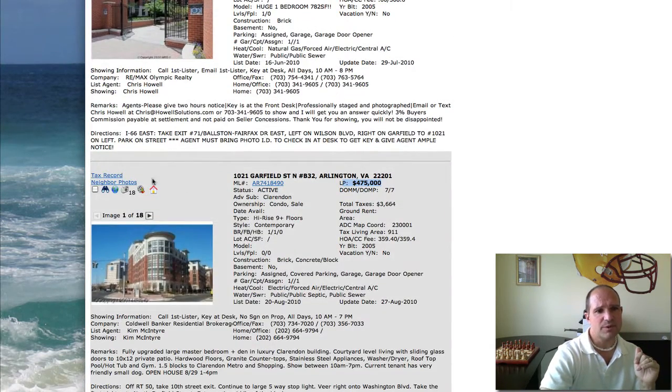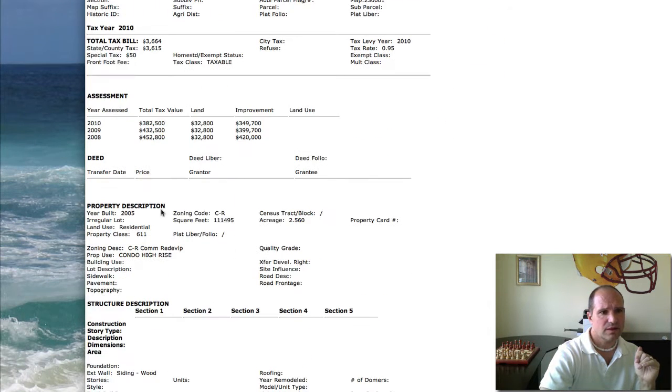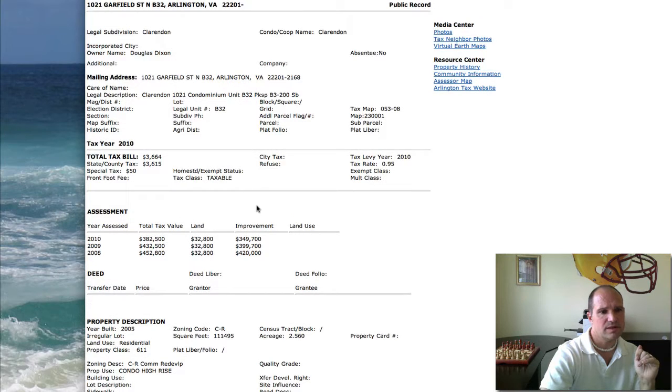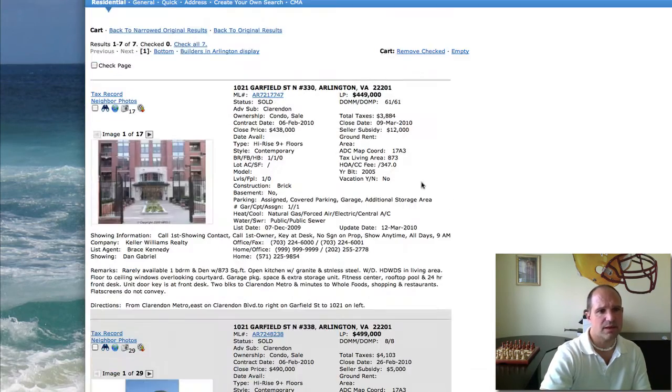I have a feeling this person was an original owner and paid significantly more. Let's see if we can find out in the tax record what their deal is. Deed. It's not really showing who owns it and what they paid for it. So I'm guessing they were an original owner and paid more for it, like $500 or something. So there you go. That's the process we work through in coming up with the comps.